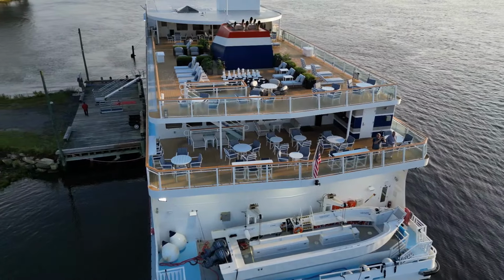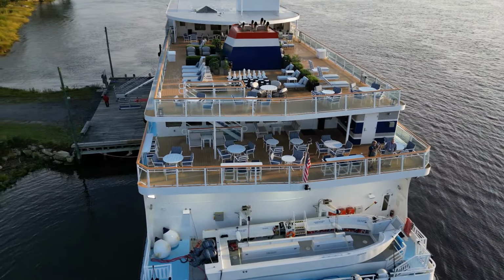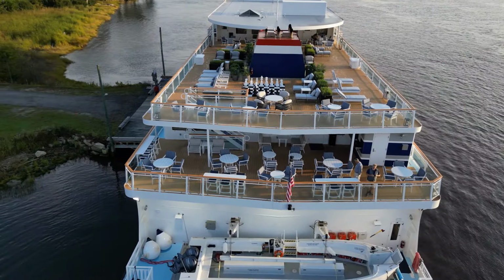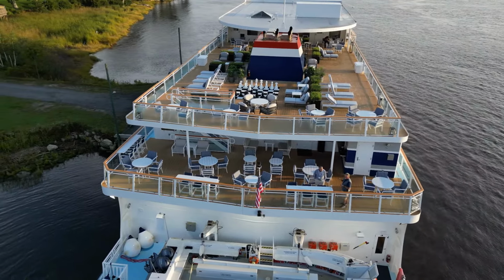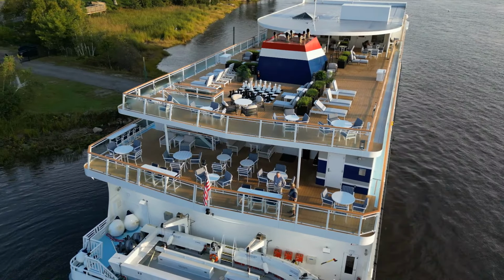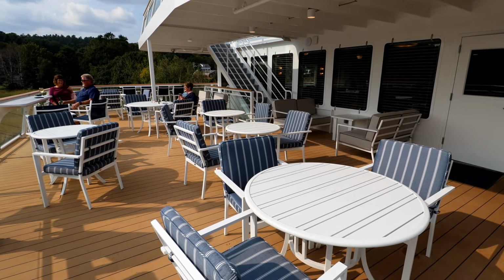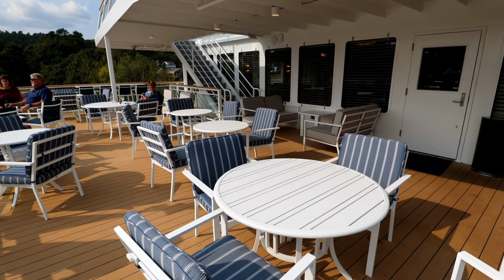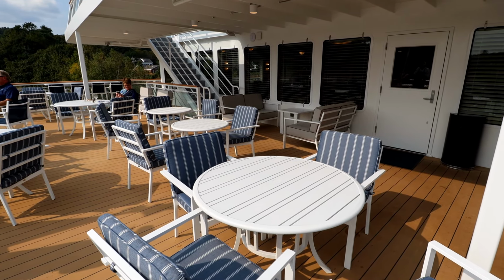The tour continues. In this aerial view from my drone, we're looking at the back end of the ship to give you a good view of how on deck 3, there's an outdoor area that's just below the sun deck on deck 4 above. And there's a staircase that connects the two. This outdoor deck at the back end of deck 3 is a really good place to hang out because it's wind protected. It tends to be very comfortable back here.